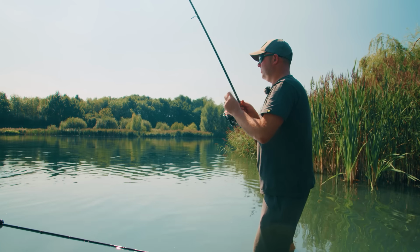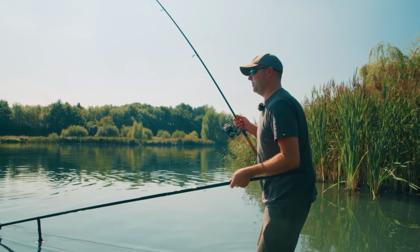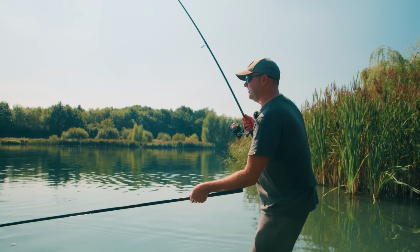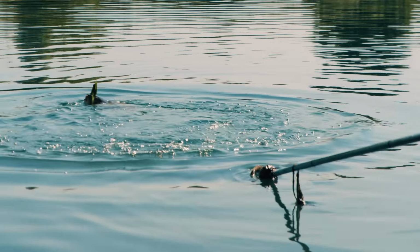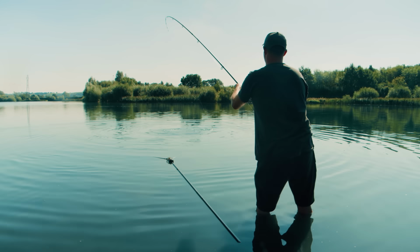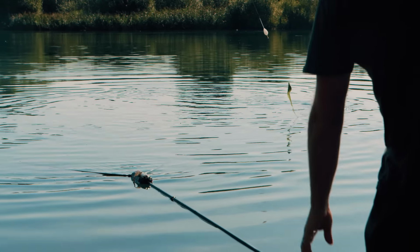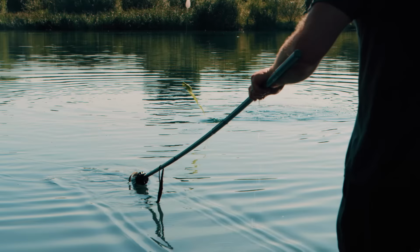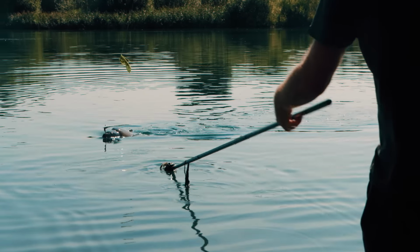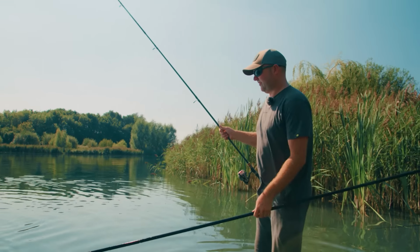They are having it on the top, but at times they're really tricky. As soon as you get a few competing, you've got a chance. A bit like this one. Come on, baby. Nursing it like it's a 40 pounder, I think. Go on then. Lovely. Hopefully that's the start of a few more.